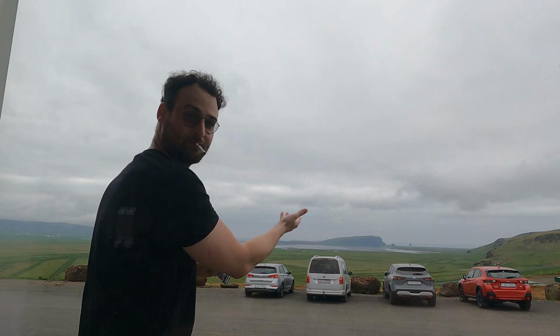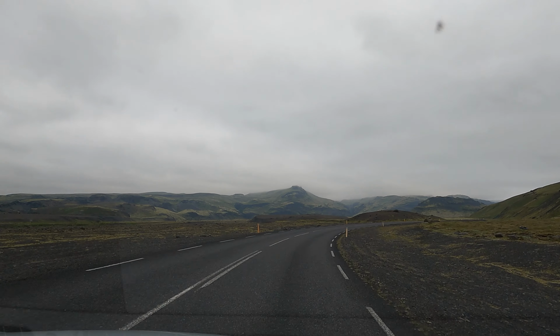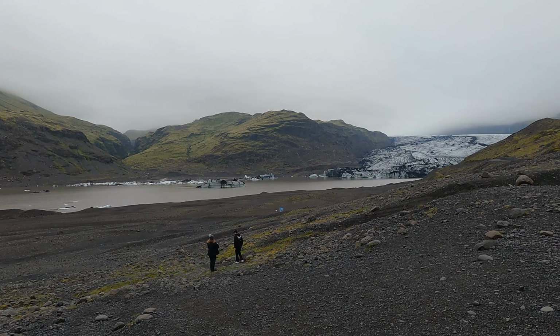On day 3, we woke up on the side of a beautiful mountain overlooking the black sand beaches of Vik. We decided to wake up early before everybody else to go and check out the glacier that was nearby.